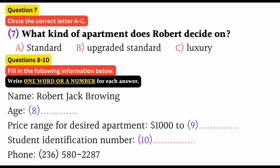Your student identification number, please. QS45890. Could you repeat that? QS45890. Lastly, could you leave us a phone number? Okay. It's area code 236-580-2287. Thank you very much. I will give you a call as soon as possible. That is the end of part one. You now have half a minute to check your answers.